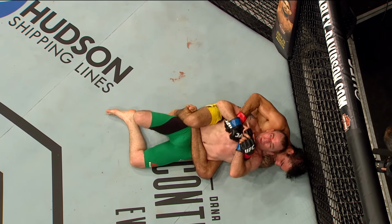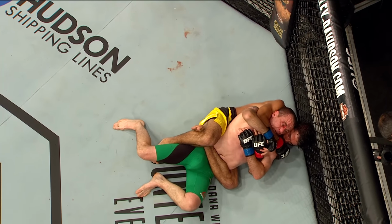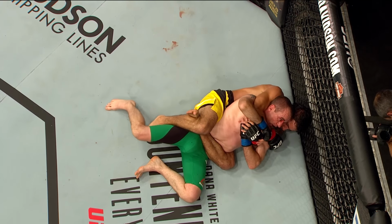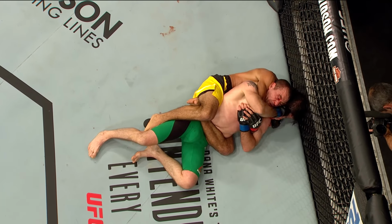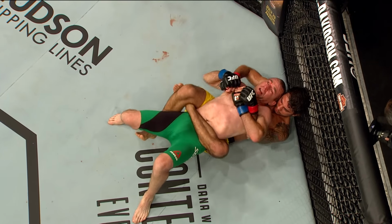Seery doing a good job of controlling the left arm of Pantoja. You can see Pantoja's left arm is actually under the left arm of Neil Seery. And he feels as long as he can control that one hand, Pantoja's unable to finish the rear naked choke.